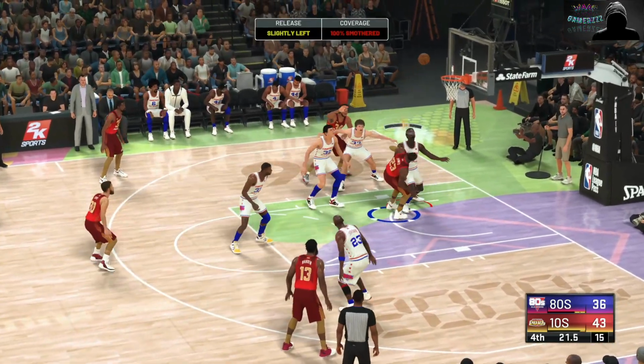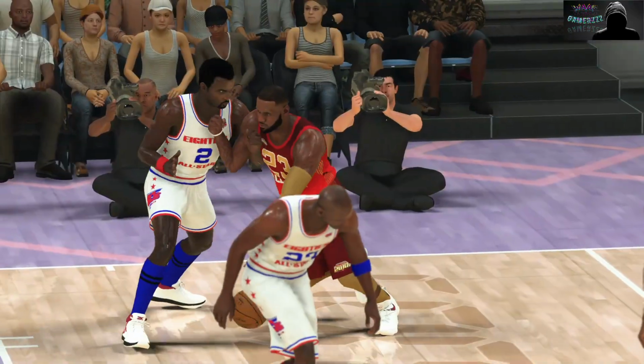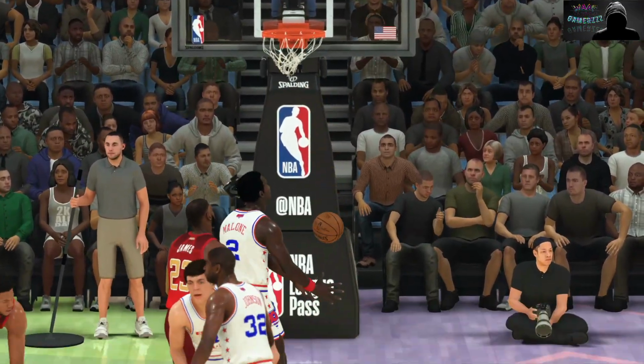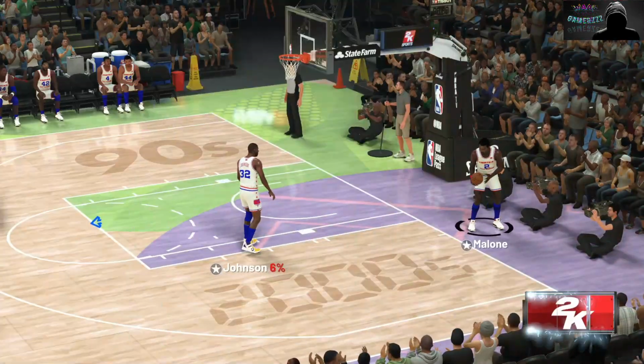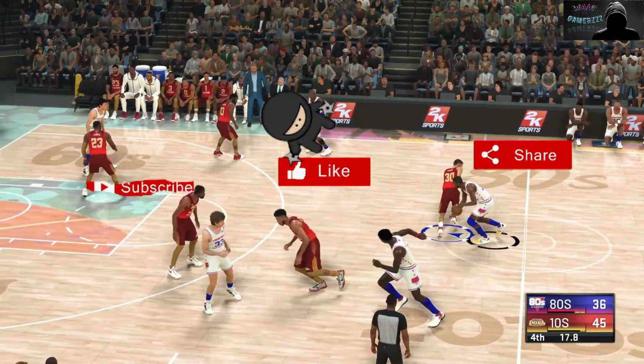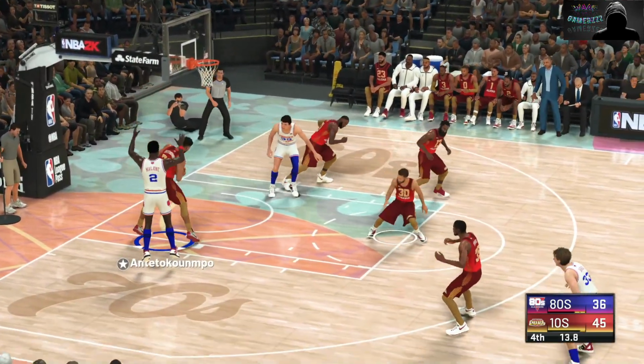Here's James. Antetokounmpo trying to free himself up. And James gets it to go. The defense hanging all over LeBron James. He takes the opportunity and he scores. And so it's Johnson who brings the ball up for the 80s team. They trail by 9 points. Bird can't hit.